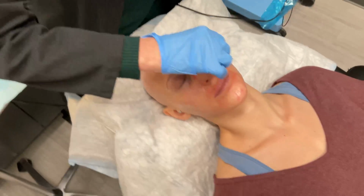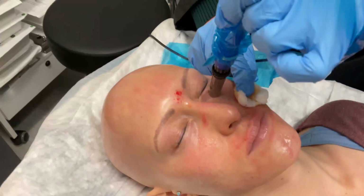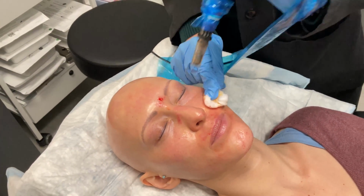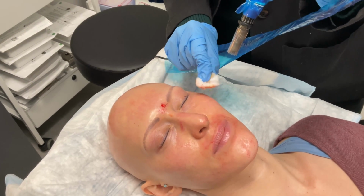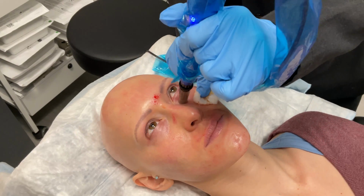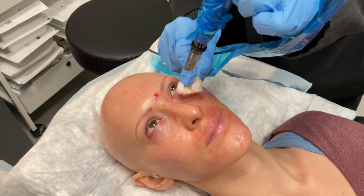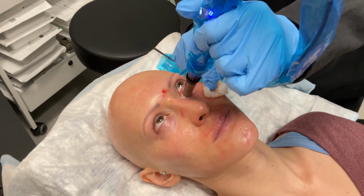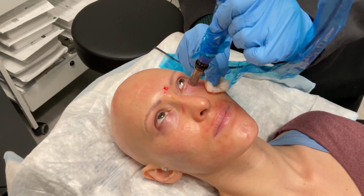All right, we're going to go under your eyes now. You okay here? Very numb. Oh, perfect. I love that. Okay, I want you to open your eyes and look all the way up. Okay, yep, look up, up, up. I'm going to just put some more platelets there. Up, up, up, up to your eyebrows. Good girl. Right there.